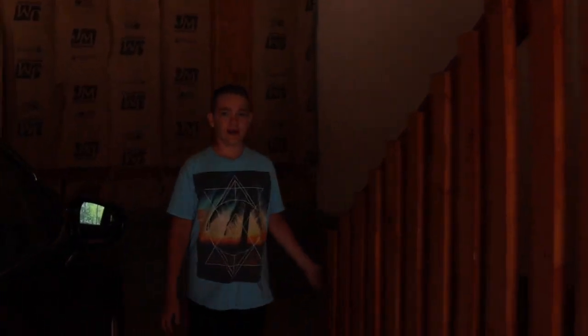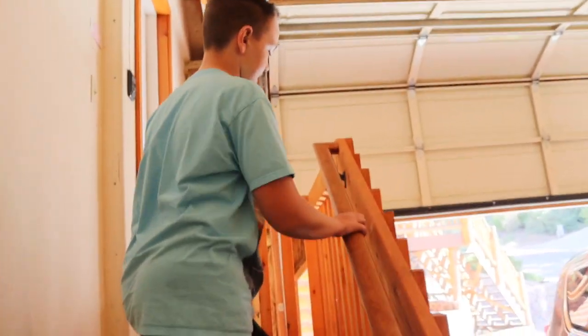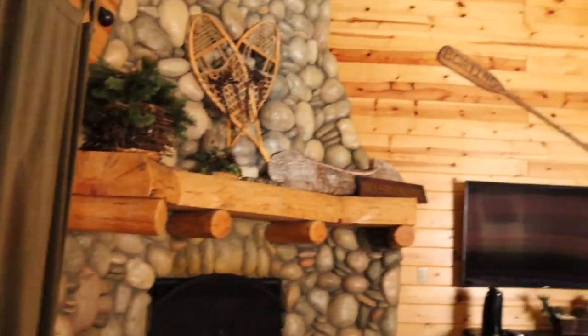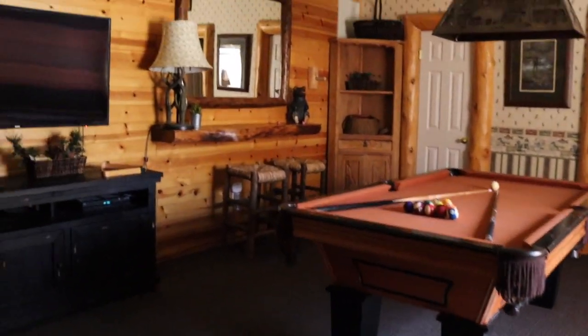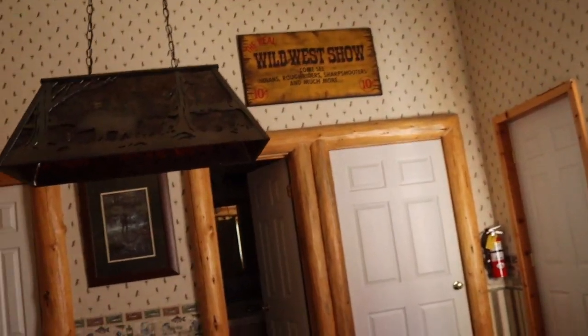Alright, right here is a separate room that has a TV, fireplace, pool table, pull-out couch, and I'm probably gonna be staying here tonight, and someone else might be too, so that's sick. There's this giant room, has a pull-out bed right here, a bathroom, pool table, TV. It's pretty cool. Has a bathroom too, so you could technically have somebody down here along with all the other space up there. So yeah, it's pretty cool.